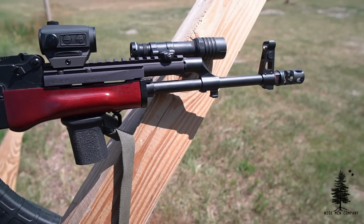Okay, moving on. Last but not least, I replaced the traditional slant brake that comes on. That's the muzzle device, that's the muzzle piece that comes with the AK. I replaced that with a PWS brake / flash hider. This was a welcome improvement, cuts down the flash a lot.